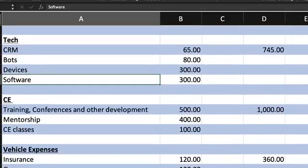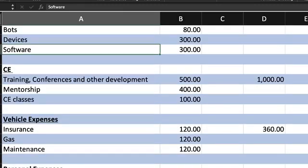Moving right along, continuing education. Yes, realtor newbie agents, this is very important for you to do because the laws change, the tax code changes, anything can change in terms of real estate. If it's associated with the economy in any way, it's going to change. So that's when you need to think about how you're going to progress forward in terms of your own personal development. So training, conferences, and other development, I pin that at around $500 because let's face it, conferences are not cheap either. You have to consider the lodging, you have to consider your food, the expense to get into the event, things like that.